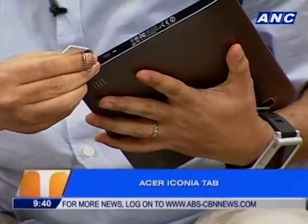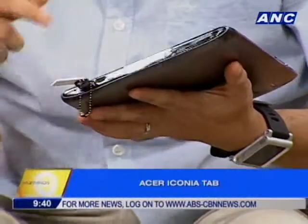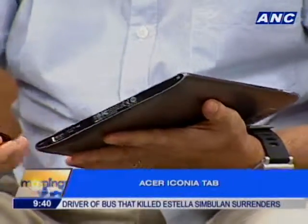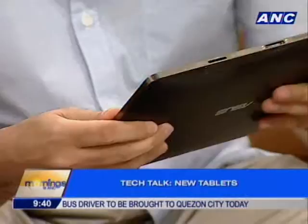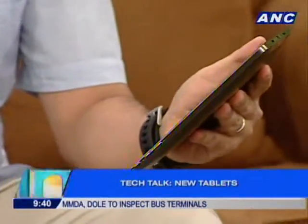Wait, it's supposed to. Pero nandyan yung mga ports. Yes, it's got all the ports: full size USB, HDMI, micro USB. So everything. This one has no ports because it would go with the keyboard dock.